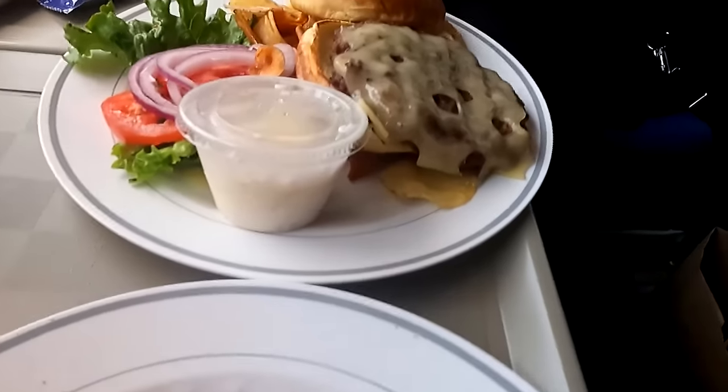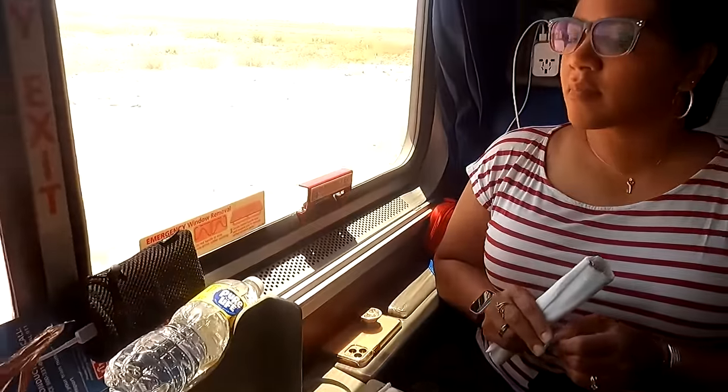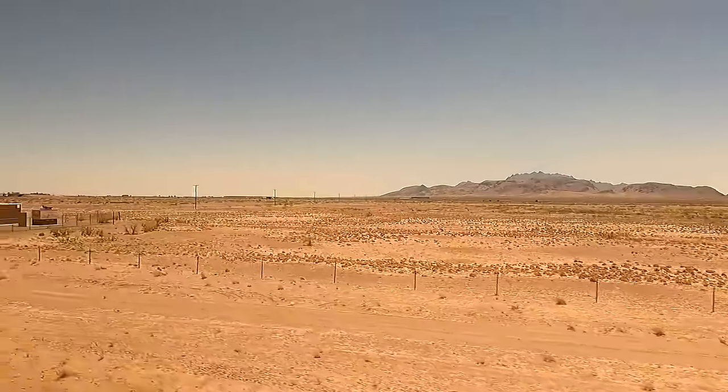For lunch, we opted to eat in our room, and we did decide to mix things up a little bit by picking one item from the children's menu, which is the hot dog and the hamburger, and then we just split both of them and sat in our room and ate as we watched the views of the desert.